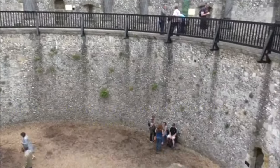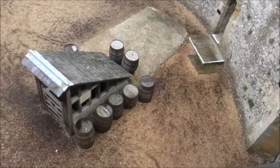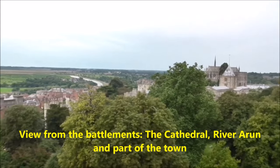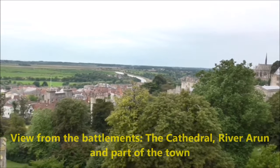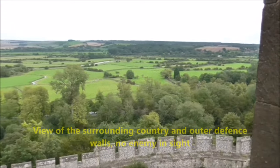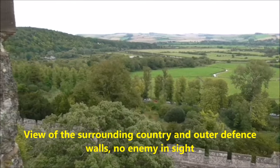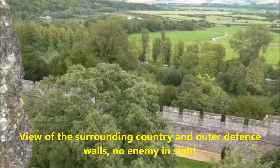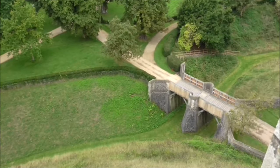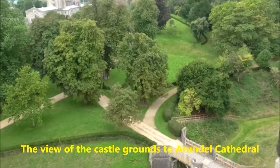Looking down into the keep and the steps to the dungeon. The view from the battlements, the cathedral, River Arun, and part of the town. The view of the surrounding country and outer defence walls. No enemy in sight. View of the castle grounds to Arundel Cathedral.